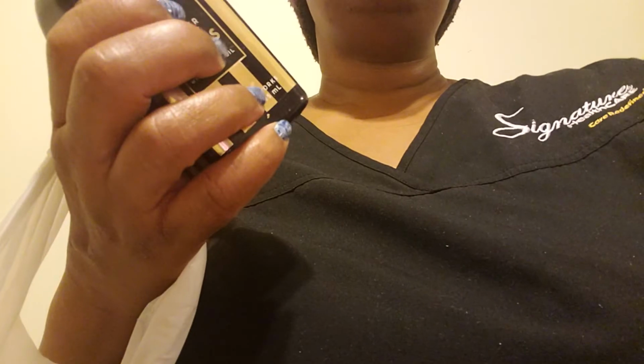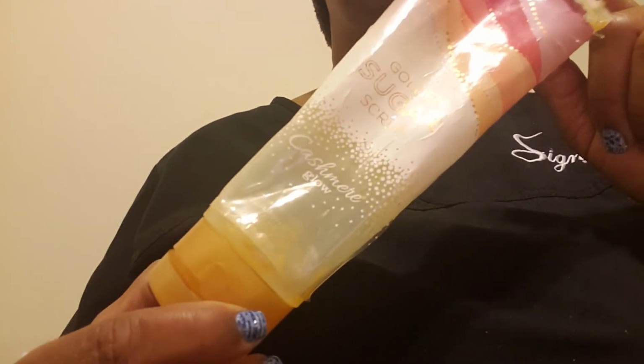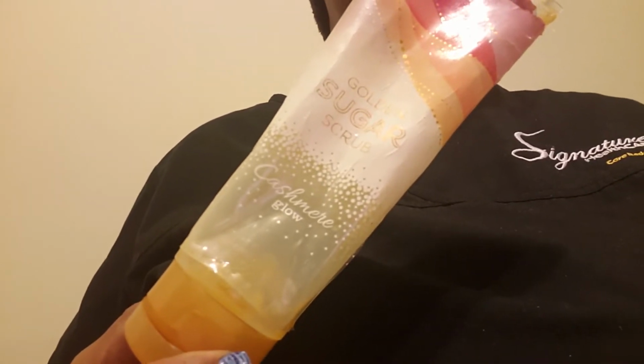Then we have a golden sugar scrub, which again was in the scent Cashmere Glow. I decided to target all of this stuff and try to use it up. These are the ones with oil. I find that I don't like these as much, and if you're going to get these, you need to use them up because the oils will go rancid pretty quickly, which is not a good product for me to have considering how long it takes me to get around to something. I do have a honey almond one that I need to target next. Even though they smell funny, you can still use them. But I just don't like the way that oil smells when it goes rancid.